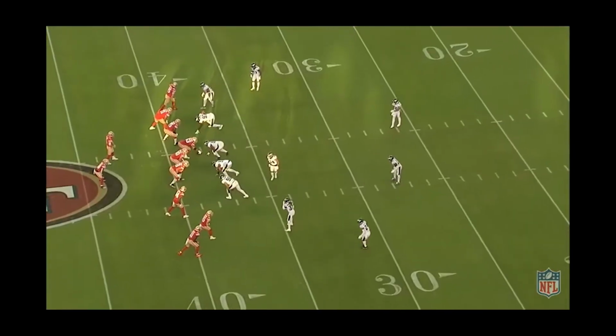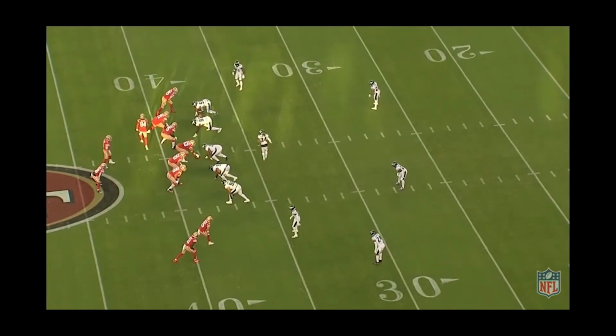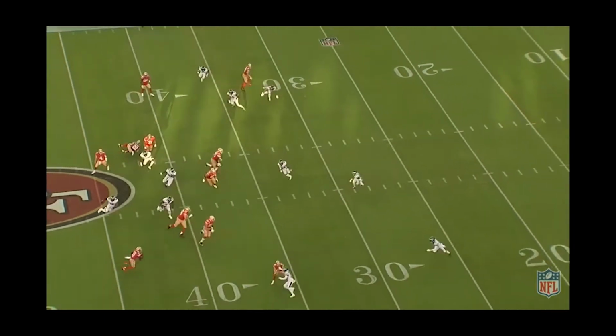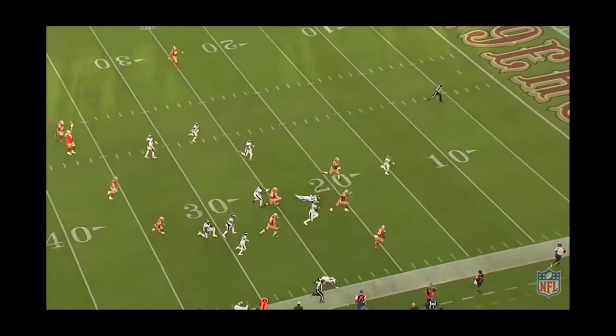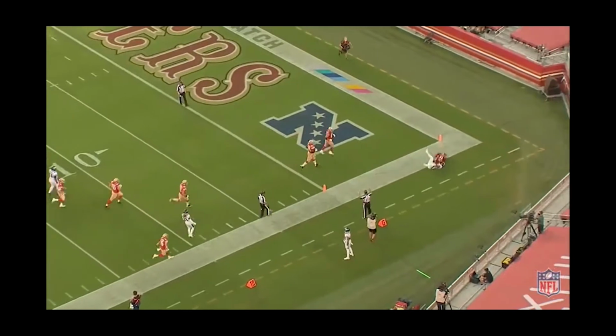All right, now, Marcus Epps. This is going to be the play, unfortunately, that defines your career. All right. Now, Brandon Aiyuk is going to catch this screen pass. Now, I want y'all to pay close attention. All right, he just completely hurdles Marcus Epps to this touchdown.